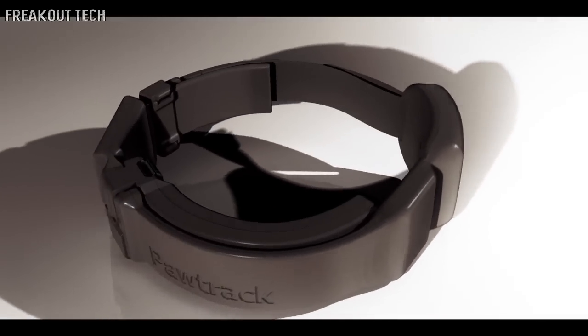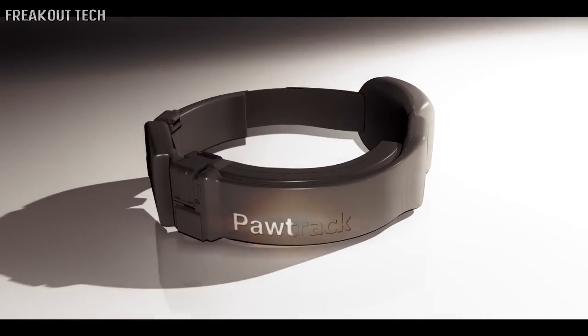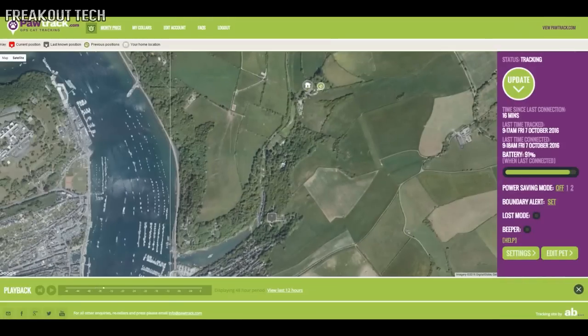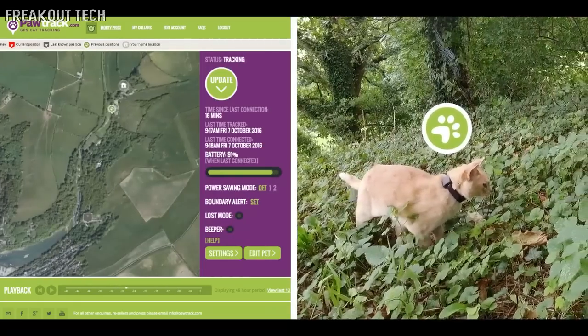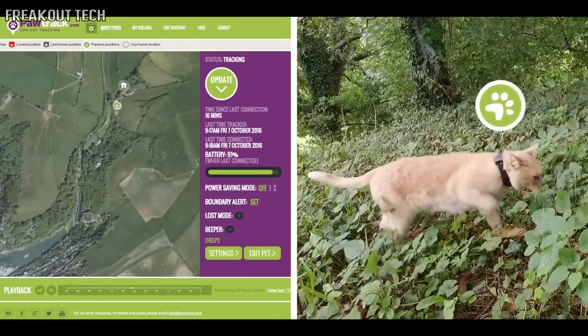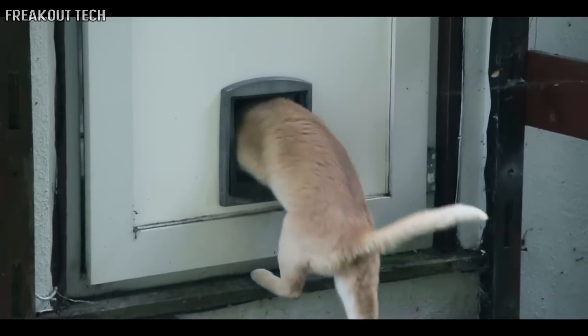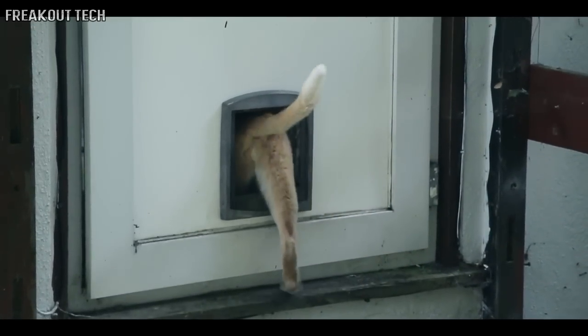With Pawtrack, you can get live, up-to-the-minute tracking information at any time by simply logging into the Pawtrack website. See where your cat has been and what they're up to right now from any web-enabled device. Pawtrack is more than a safety device for emergencies. It tracks your cat whenever it's on the move 24 hours a day. You can build up a picture of where your cat goes and where it stays. So when your cat does return home, you'll finally know what it's been up to.